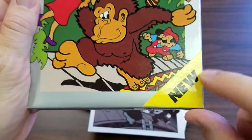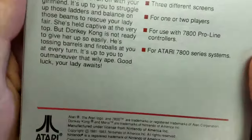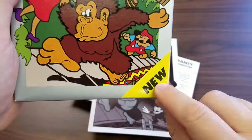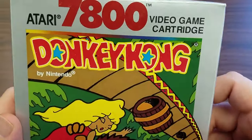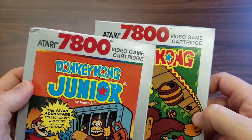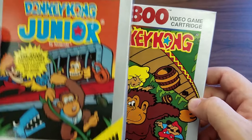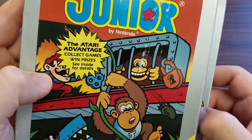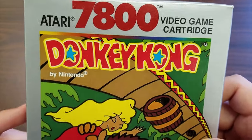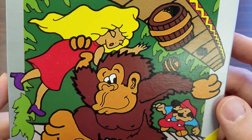Helps the show. And this is new, by the way. It's new. Came out quite a few years ago, but it's new because it says it's new. So there you go. Nice looking box art for Atari 7800's Donkey Kong, and I previously reviewed the Donkey Kong Jr. box art as well, where the Atari Advantage is plastered over Mario's face. Love it. There you go, Donkey Kong. Happy carpentry.